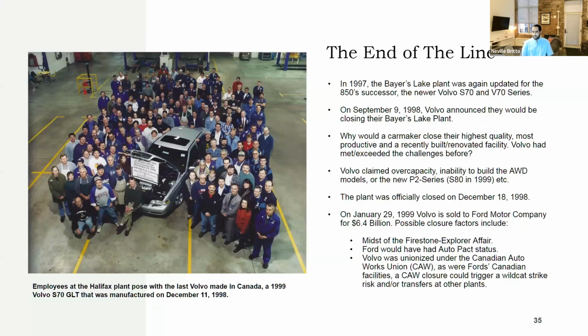Volvo Halifax had consistently proven within the Volvo network that not only could they build cars faster, but they could meet challenges that a lot of the other facilities couldn't. Volvo at the time had claimed overcapacity and the inability to build all-wheel drive cars, or the new Volvo P2 series, which was coming in 1999, which would have launched with the Volvo 850. But they closed the facility, and the plant was officially closed on December 18th, 1998, but the last car actually rolled off the line on December 11th.